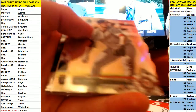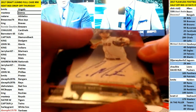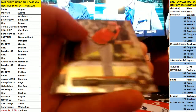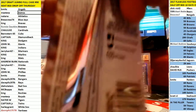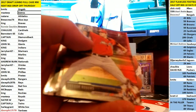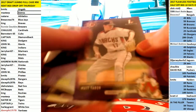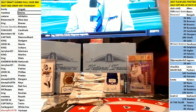Next autograph is going to be Corbin Martin, and that's for the Astros. A very clean base hitter. Going down to Master P. Ryan Velotti Chrome. Matt Tabor out of 250. And stack three coming.